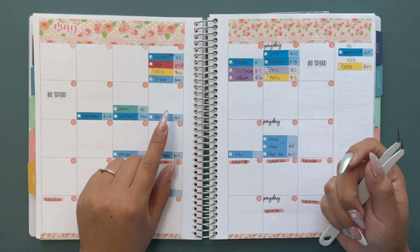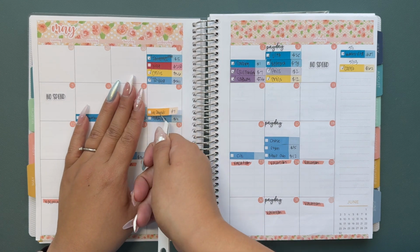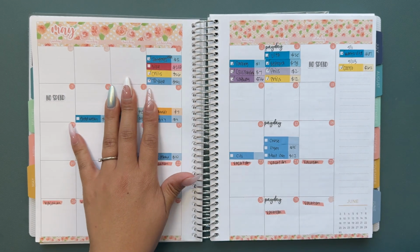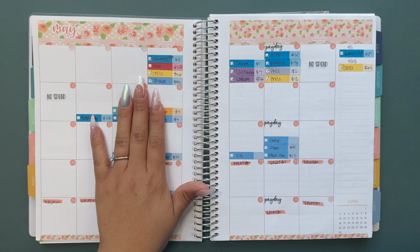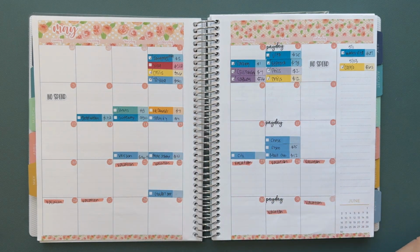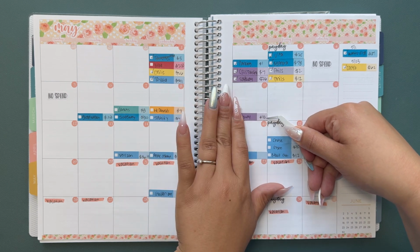On the 8th, I spent $7 out of my restaurants at McDonald's. So 7, and that was out of restaurants for the 8th. Okay, and then on the 9th, I spent $18 out of my groceries envelope for some items for a potluck. We were having a potluck in one of my classes, so I spent $18 on what I took. And that was on the 9th, and it came out of my groceries.